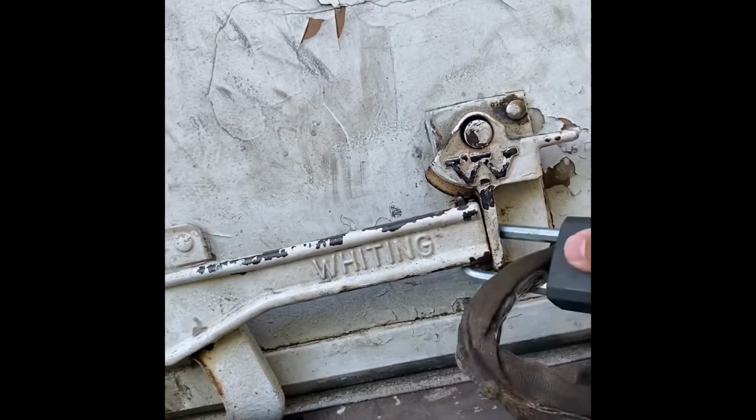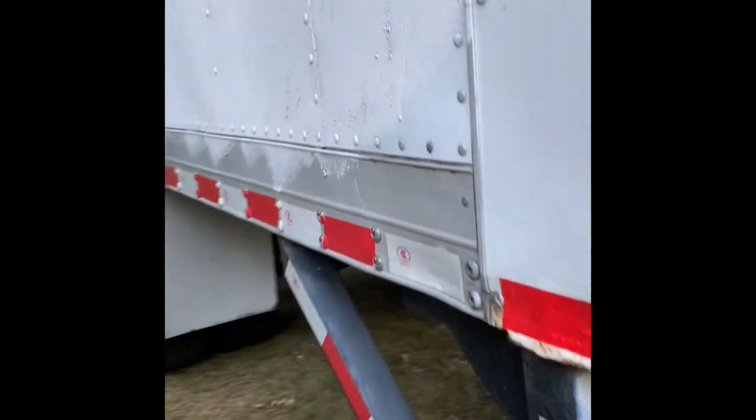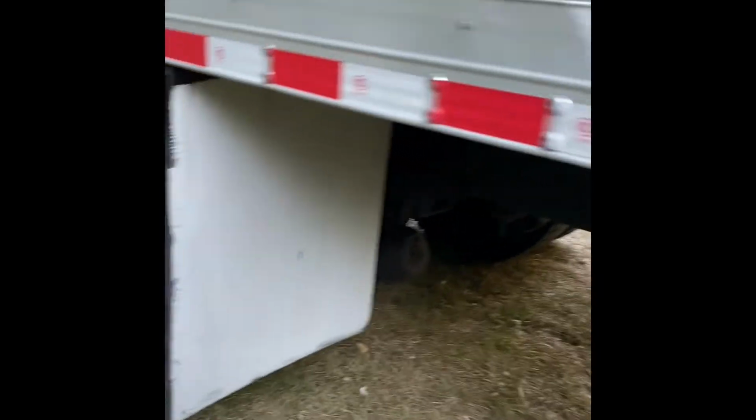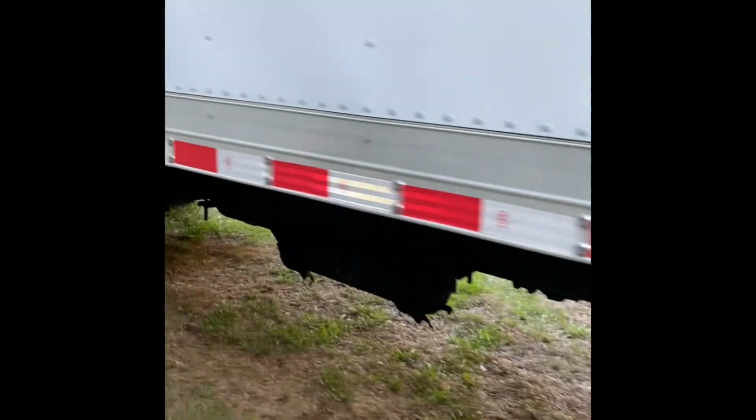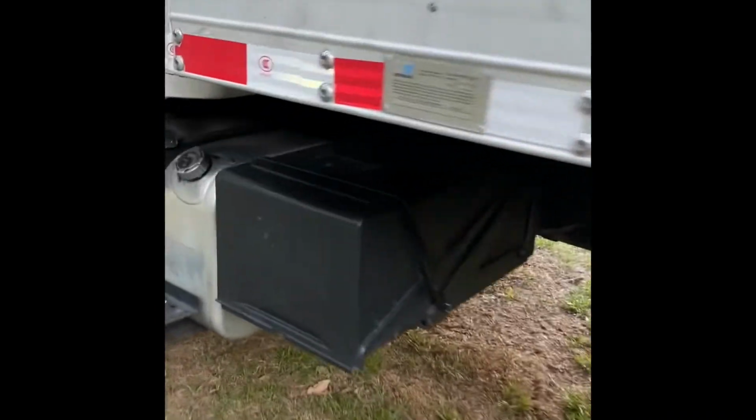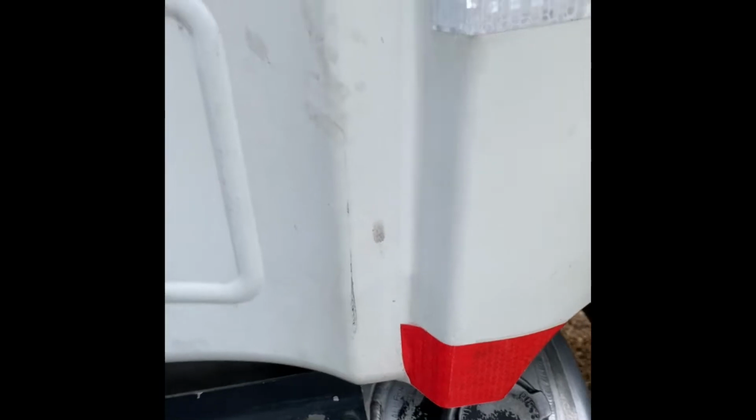Yeah, I keep this locked. There's nothing in there other than a pallet jack, but I'd rather keep it locked than forget about locking it. Like I say, it does have an air brake. This is the battery kit. It has 3 batteries in it. Diesel tank. There's another diesel tank on the other side.